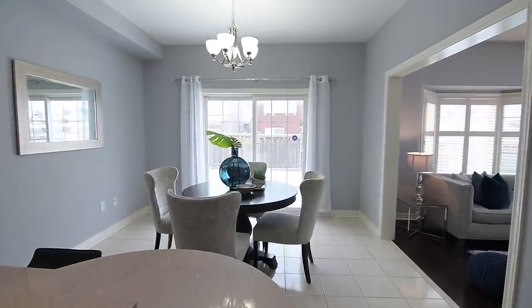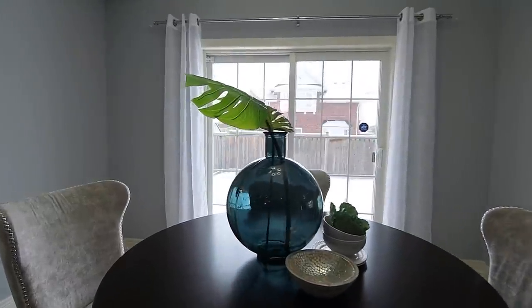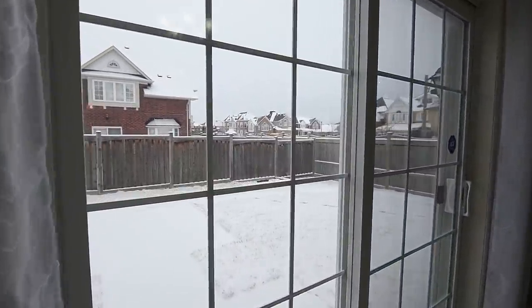The breakfast area has a classic light fixture complementing the natural brightness streaming into this room, and its sliding door walkout opens to a west-facing and fenced-in backyard with a patio area.